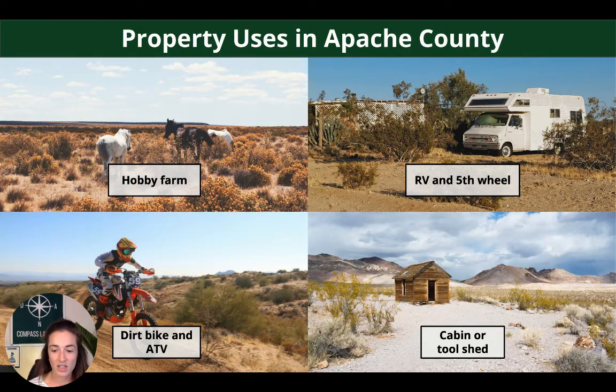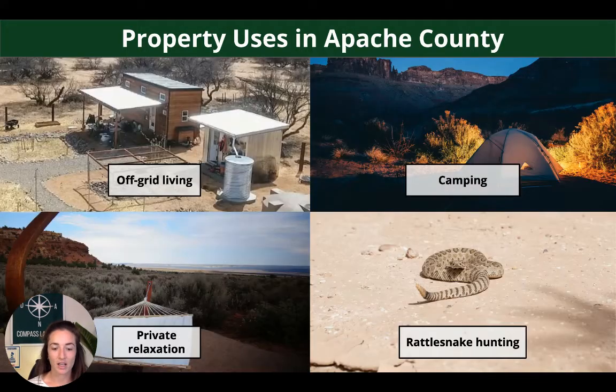Now just a bit about the area. Apache County is great because you can do pretty much whatever you want. So all of these things would be a go on this property. You could put in a hobby farm, which would be massive on 36 acres. You could do RV and fifth wheel, dirt bike and ATV, cabin and tool shed. You could also do some off-grid living.